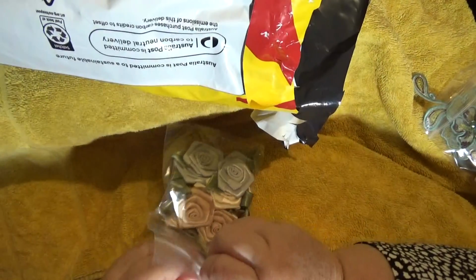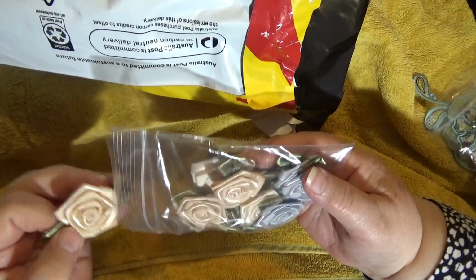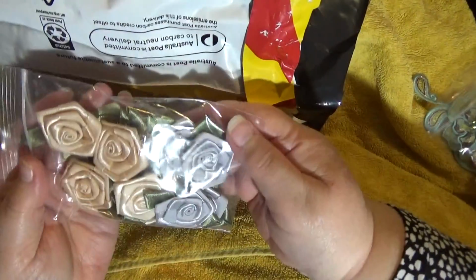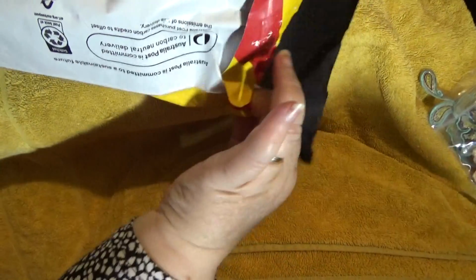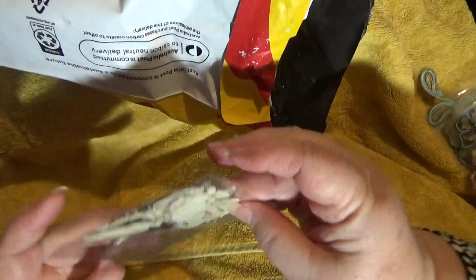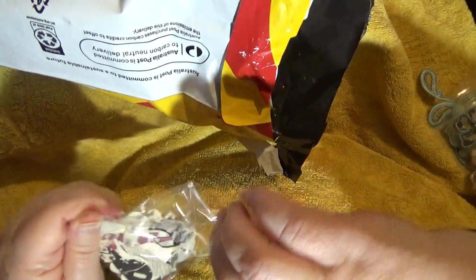Look at these roses. My goodness gracious me, aren't these beautiful? Look at that. Oh, these are really nice. I've got some brown colour ones and there's some really nice grey colour ones there. And a big bag of those. Oh dear. And what's this in here? Birds? Oh, a bag of birds.